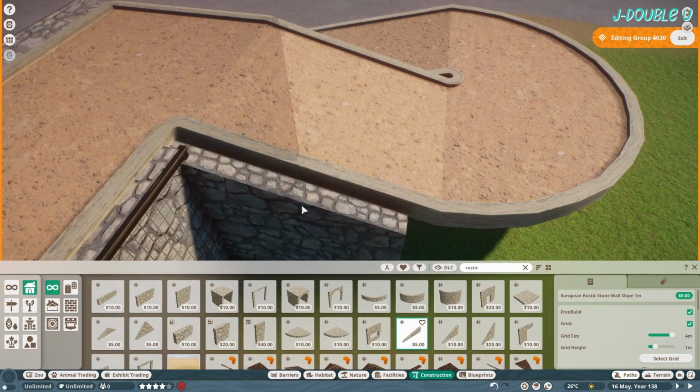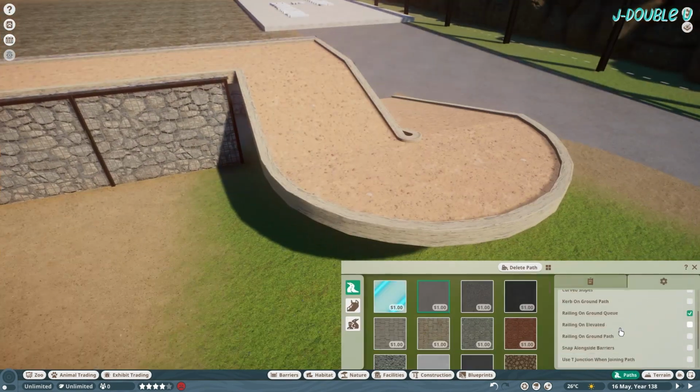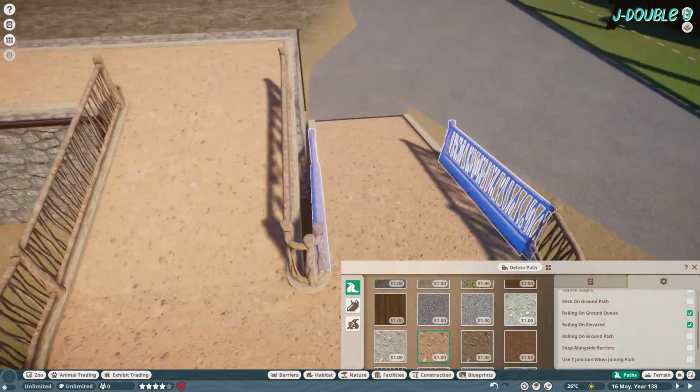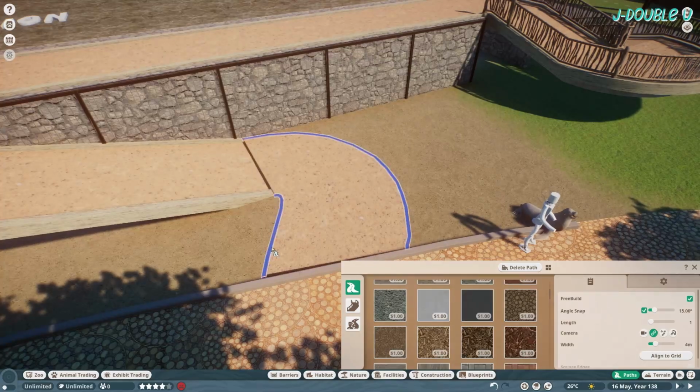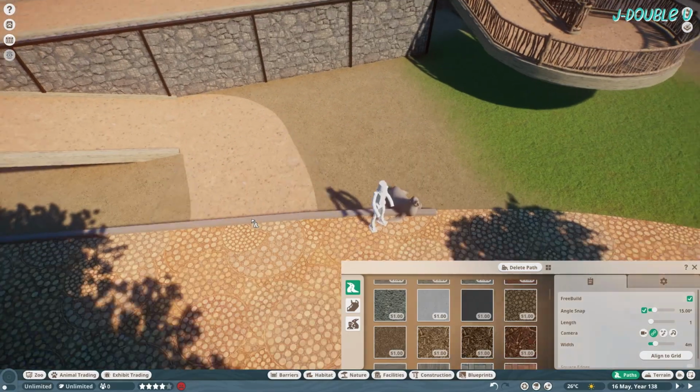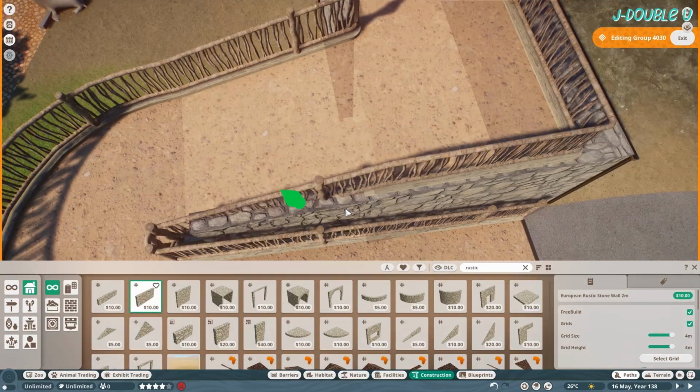So yeah, it's quite a long episode. That's why I split it into 2 parts, because I knew this was going to be a big build, and a big build it most certainly is. So I like the railing on this path, so I do decide to put it on all the elevated path pieces.